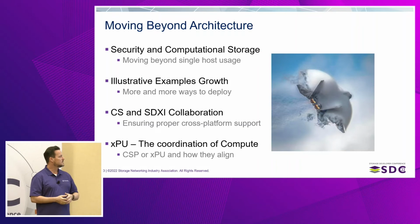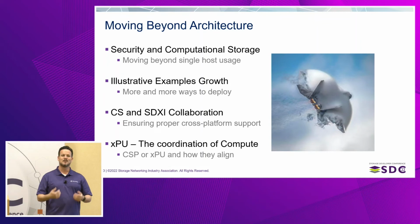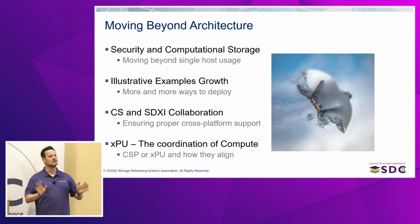So one of the big things is to continue the effort around security. Right now, if you read the document, it's a single host type environment. We know that a single host attached to all these devices is not going to be the traditional implementation model, but we had to start somewhere. So we're going to look into multi-tenant, multi-host, all that other virtualization stuff.